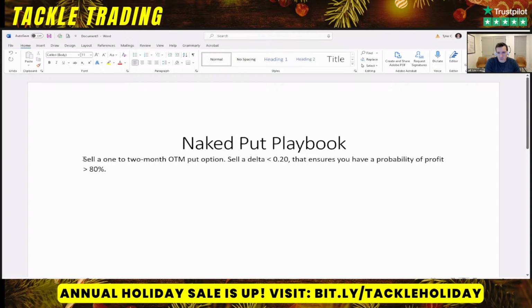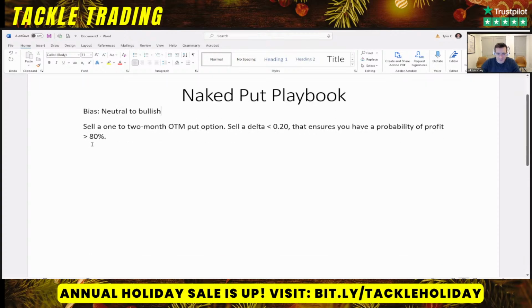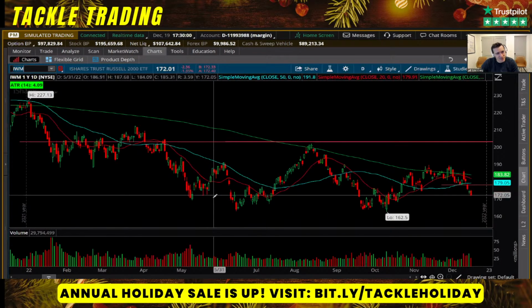And of course, when you're picking a stock, you're trying to pick a stock that's not going to tank. When you're timing the entry, if you think the stock's going to go down over the next couple of days, then don't do the trade. Wait for it to go down and then sell the put. This is a bullish trade, right? So your bias here is neutral to bullish, and you're trying to pick the bottom like any other bullish trade, right?